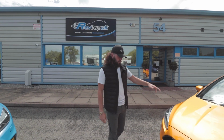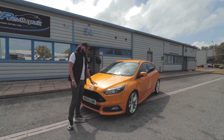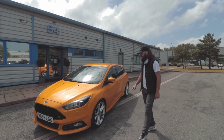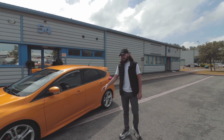We've got this Ford Focus ST3 in Tangerine Scream, definitely quite a bright colour. 65 plated, stage 2 by Euro Spec, just over 300 brake horsepower. Got the Milltek exhaust system on it, nice low mileage in the 30s.